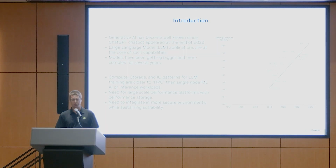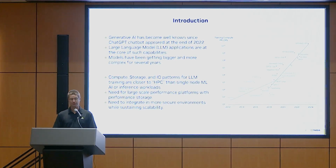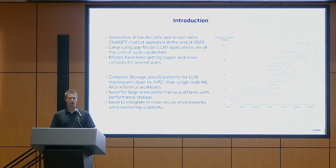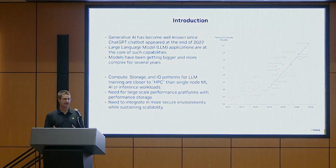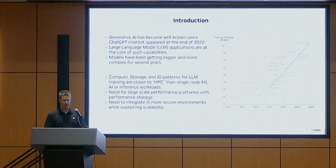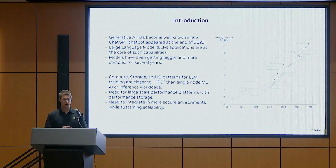So most of you are probably familiar with generative AI, particularly with the advent of ChatGPT less than 2 years ago. The core of that is large language models, which is actually a little bit different than the ML per storage stuff that we just saw. Those are mostly older categorization and other types of models. So the models for generative AI have been getting bigger and more complex for several years, reached an inflection point about 3 years ago. And the systems needed to drive that, including the storage, are getting bigger, more complex.